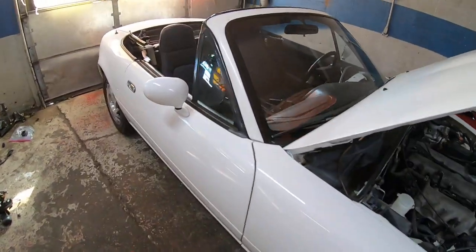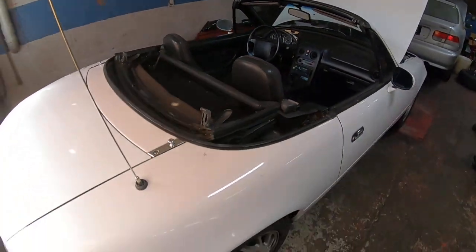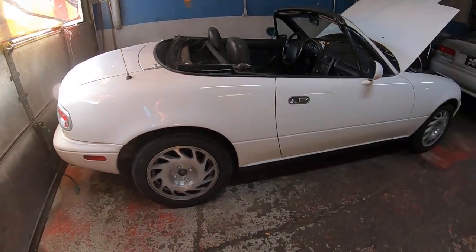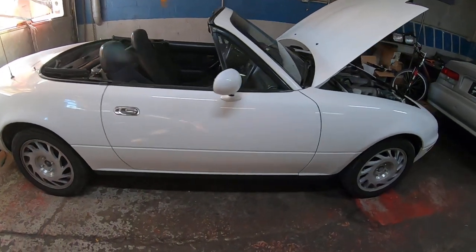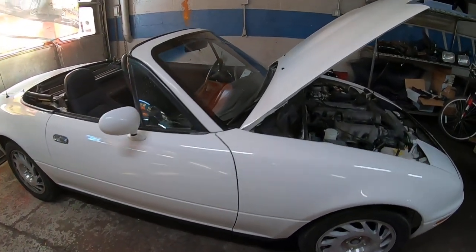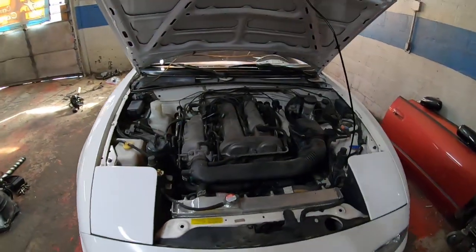This is the Miata that we bought for the shop. Overall, pretty nice condition, no rust, anything like that. Very clean, spent most of its life in New Mexico and then came up here about 10 years ago, but seems to have been pretty well garage kept. Maintenance records on it seem pretty good.